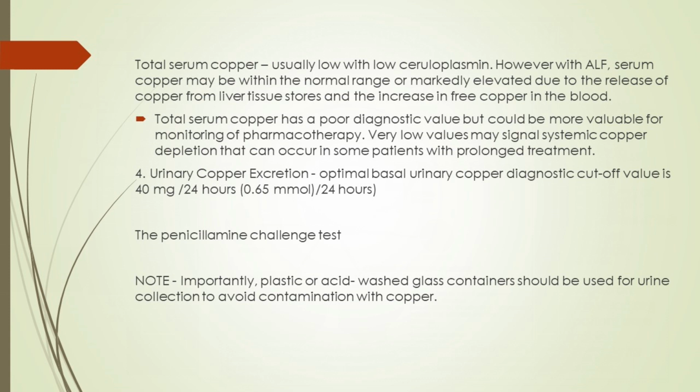So you give 500 milligrams of penicillamine in the morning. After 12 hours, you give another penicillamine. And after 24 hours, you start the collection, and you collect for 24 hours and see how much is the copper. Normally, you expect that it should rise more than 5 times the baseline. So if the baseline here was say 50, after penicillamine the copper should become 250. That tells you that copper excretion has taken place. It may be Wilson's. And whenever you collect 24-hour urine, always collect in a plastic or a glass bottle.